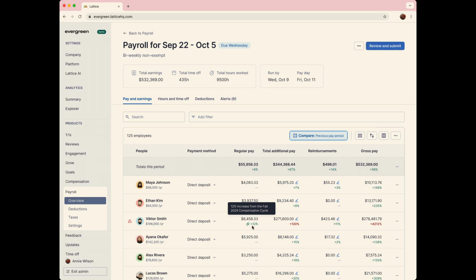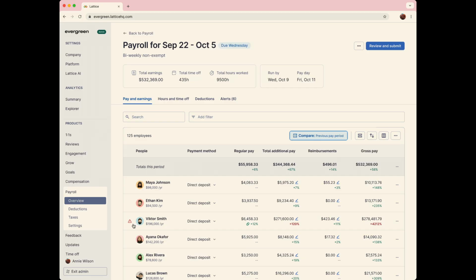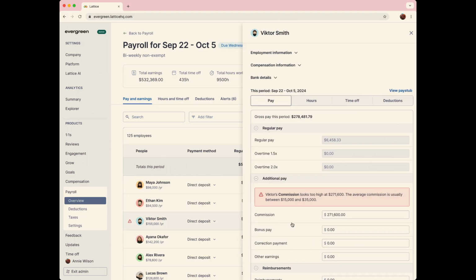We've heard from payroll admins, they're having to get out of payroll, go back into their HRIS, ask managers, what was the reason for the pay increase? Is this real? And here we can actually pull this all into one page and review this right before we're running payroll. We also noticed that when uploading commissions, since Victor's on a commission plan, it looks like somebody added a little too high of a commission here.